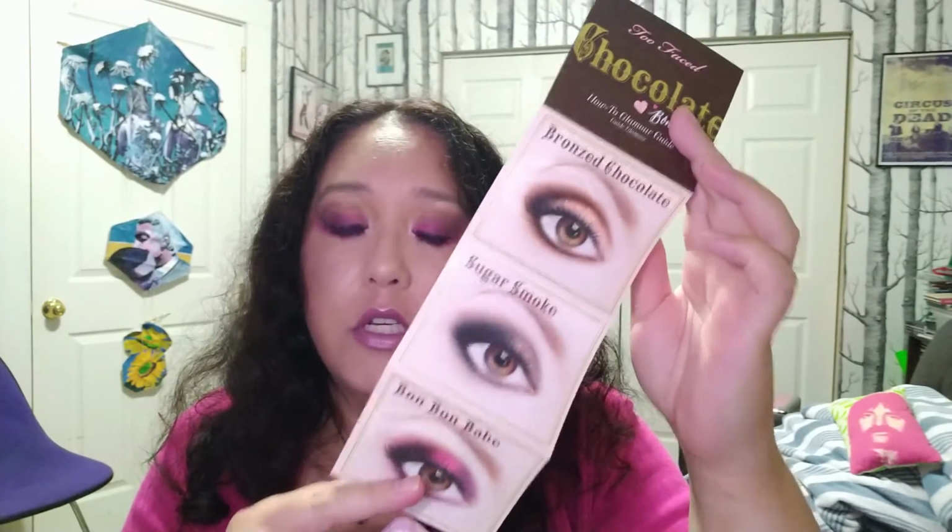Okay, so there's a little thing in there showing you different looks you can do and how you can get those looks. And this is the cover, and it is a metallic, like a little tin of chocolates, which is very cute. And then here are the colors.